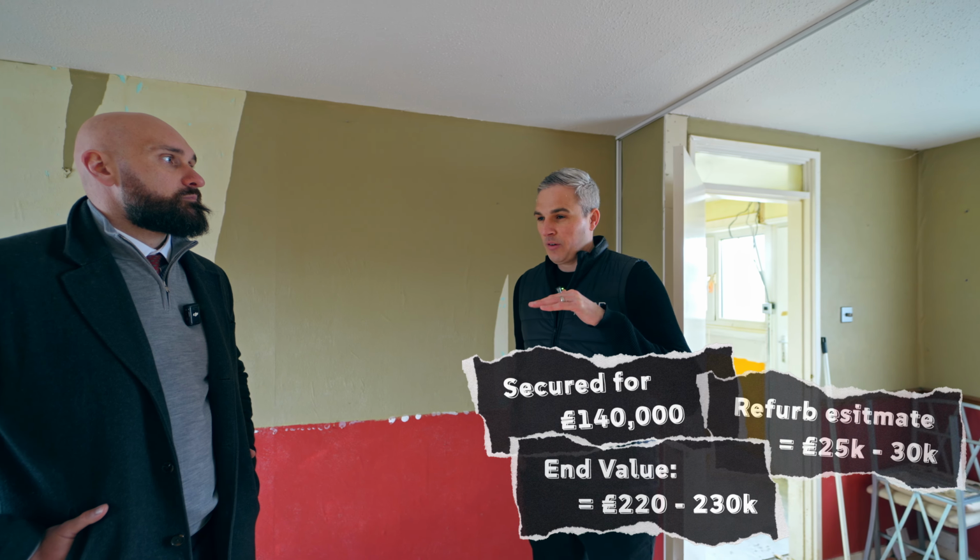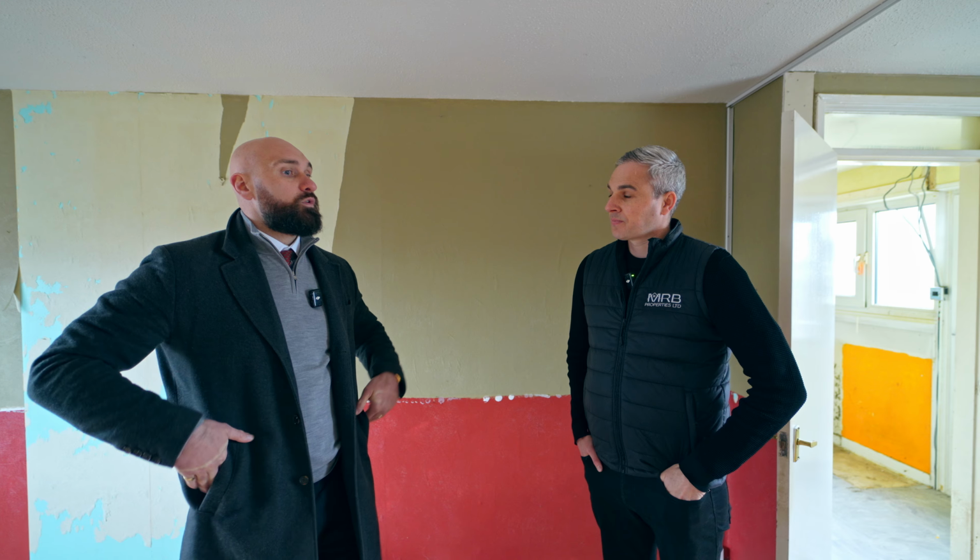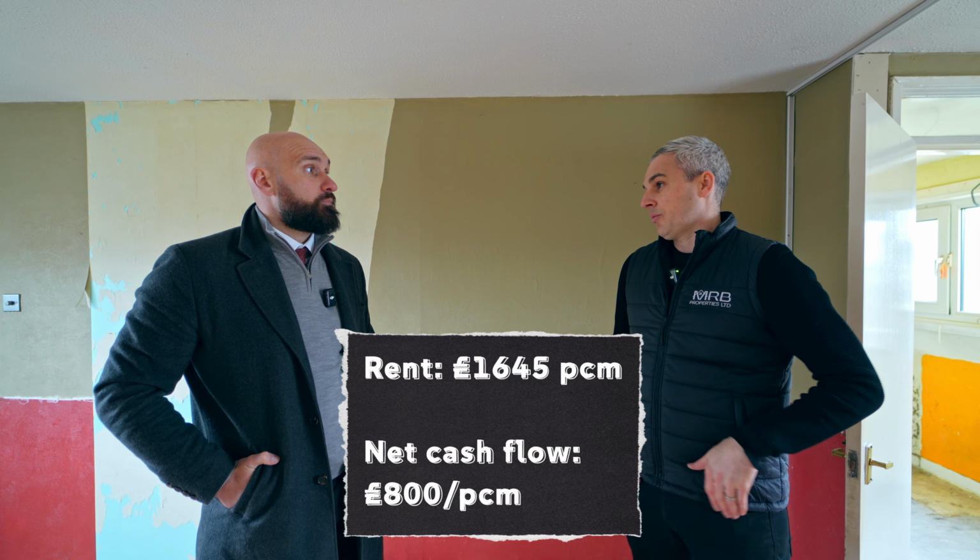We're putting in a mid-spec refurb, so it'll be a really good solid asset to hold and let out, or, like I say, if we think the market's looking quite good, we might just pop it on and flip this one. So if it was buy to let, what do you think the numbers would be? And if it was Mears, how much are Mears giving you for a 3-bedroom? So we've already got Mears approved. So you're at 1645 on this, which will give us about a net cash flow of about 800 a month.